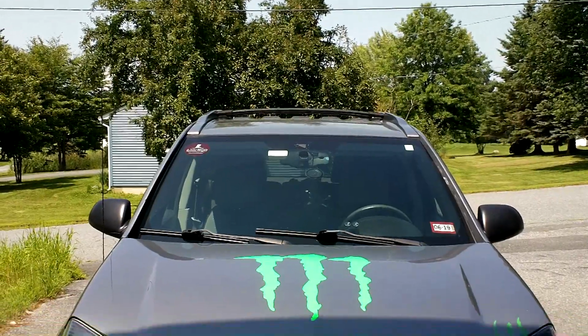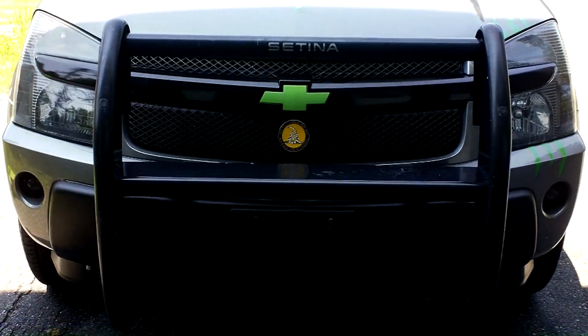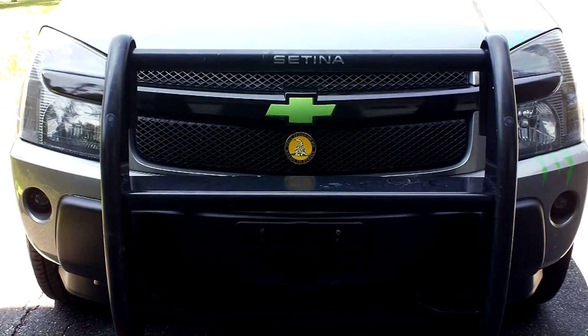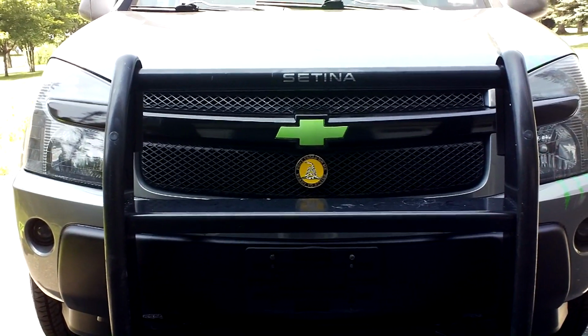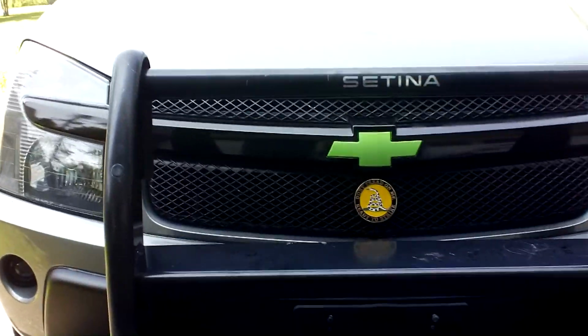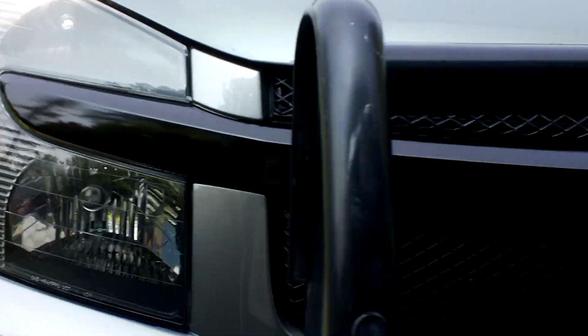The front is all ready to go. Feast your eyes on this. Now, I don't know about you, but I think that looks 1,000 times better than the chrome and the gold bow tie. Let's go in for a close-up. It turned out much better than the rear.